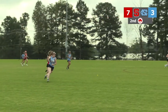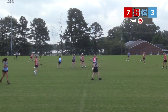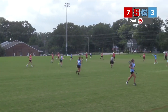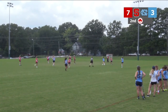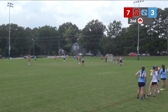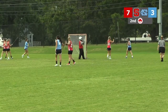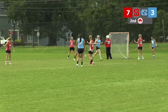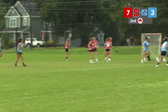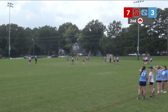You see TK with it. TK launches it up the field, looking to pick it up. Battle picked up by Alexa. Alexa now running with it. Alexa still with it on the far side. NC State trying to regroup defensively. Alexa thought about it, but was stopped. And now the shot is wide by Carolina. It'll be scooped up. Oh, deflected by State.